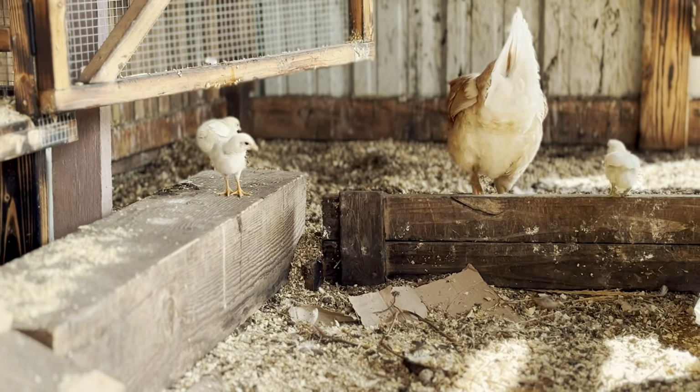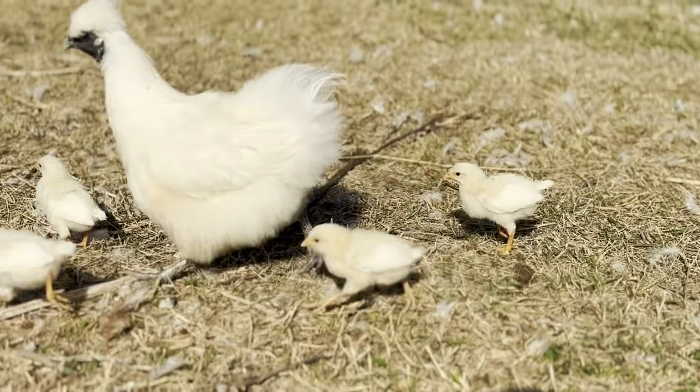We had some mama hens hatch out some baby chicks recently, so thought we would take a moment to show you how well they're doing.